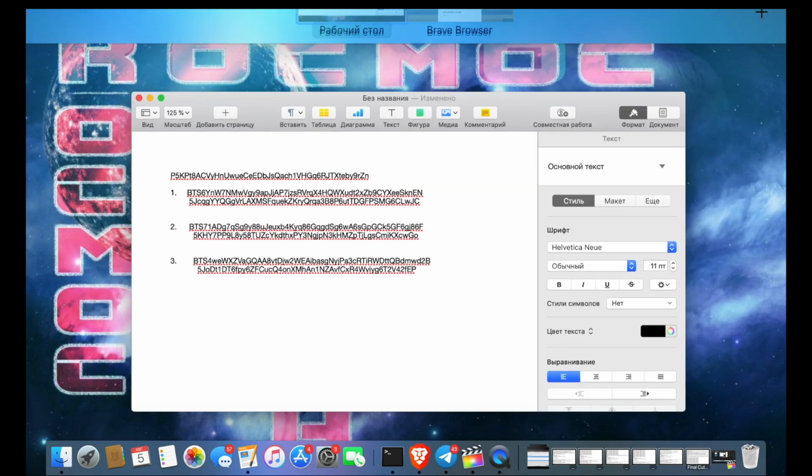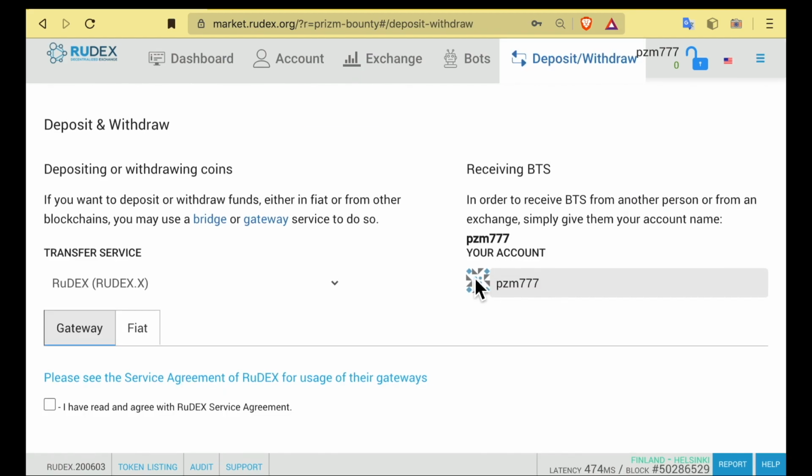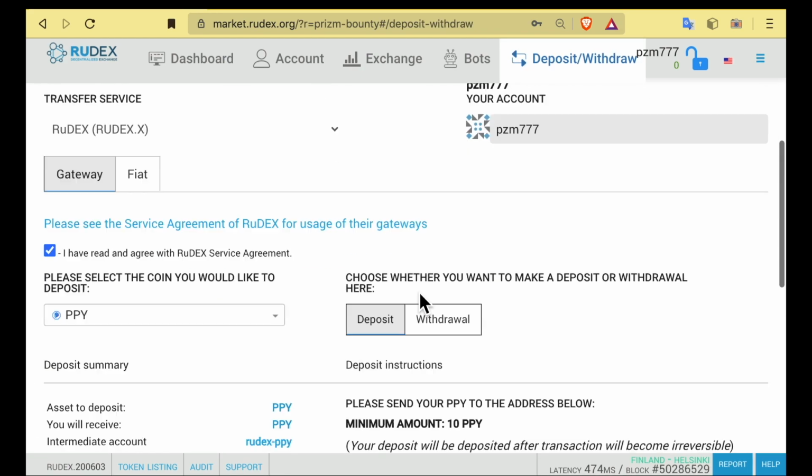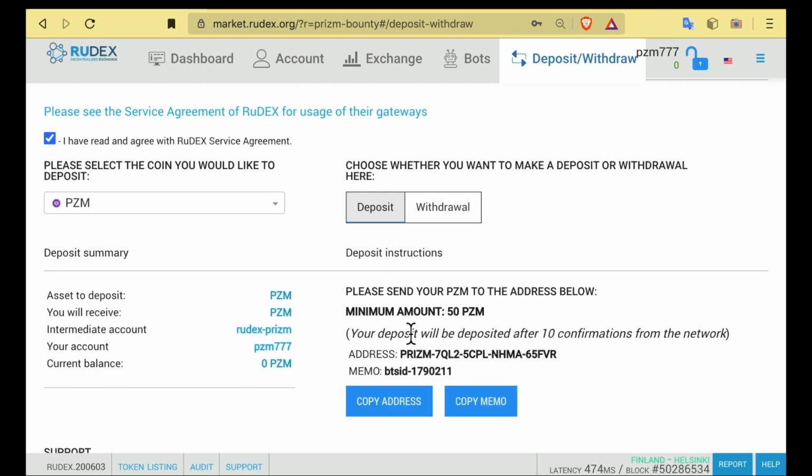To enter PRIZM coins, in the upper right corner of the menu, Deposit Withdraw, we agree to the terms. Choosing a PRIZM coin, click the Deposit button. When adding funds, you must fill in the message with the unique identifier specified in the memo. You need to click this button to copy it.